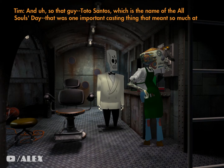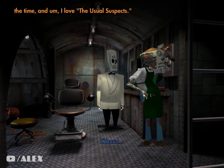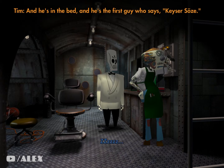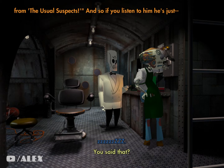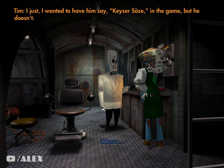And so that guy, Toto Santos, which is the name of All Souls Day, that was one important casting thing that meant so much at the time. And I love The Usual Suspects. Yes. And there's a burn victim in the very beginning of the game, a guy who was burned on the ship. Right. And he's in the bed, and he's the first guy who says, "Guys are Sose." Okay, right. Is this Hungarian or Polish? Yeah, yeah. And we got that actor to do Toto Santos's voice, because I was like, I want him to sound like that guy from Usual Suspects. And so if you listen to him, he's just awesome. Like, I wanted to have him say "Kaiser Soze" in the game, but he doesn't.